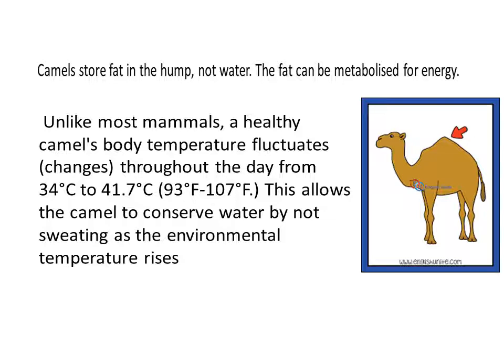All of you observe this picture of camel carefully. You can see an arrow there, and the arrow is showing the hump of the camel, right? So children, you can see a large round mass or the fleshy structure on the back of the camel, right? So this is what hump is. And the fat can be metabolized for energy. Metabolized means chemical reactions in the body cells takes place that changes food into energy, and body needs this energy for doing everything, right? Unlike most mammals, a healthy camel's body temperature fluctuates.